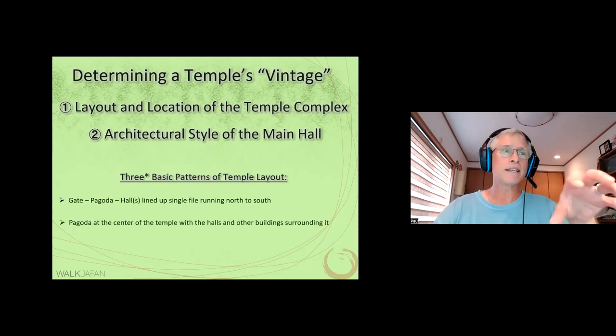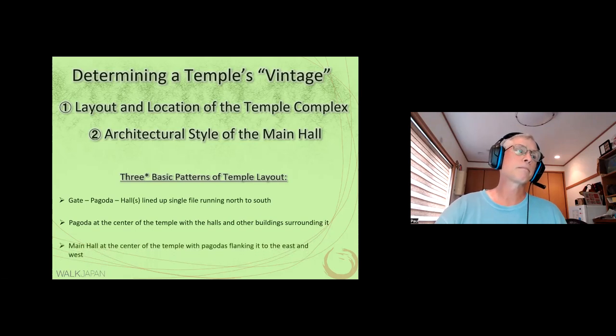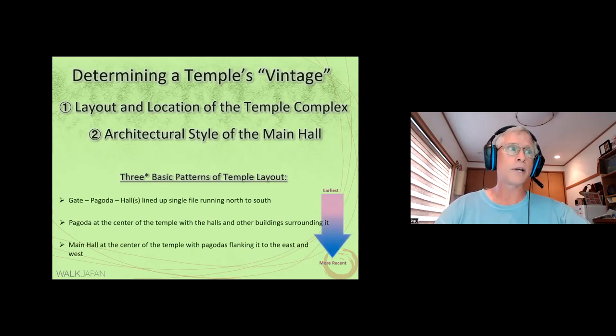Next, the pagoda is at the center of the temple with the halls and other buildings surrounding it. And then finally, we have the main hall at the center of the temple with the pagodas flanking it to the east and west. And chronologically, the earliest temples are gate, pagoda, hall lined up north-south, and the most recent ones with the main hall at the center of the temple with the pagodas flanking it east and west.